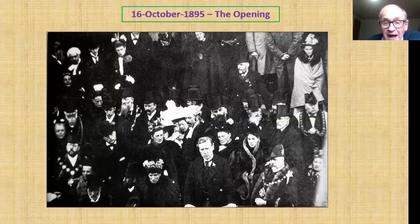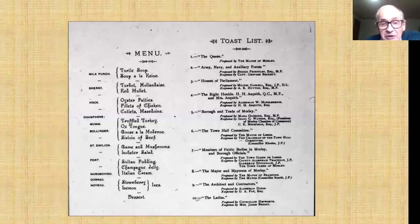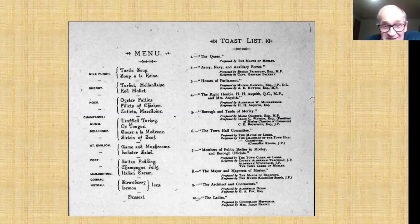The reason why I mention this is that after the opening, there was a reception in the town hall, and I have never seen anything like it in all my life. Look at the number of courses here, and with each course there was an alcoholic drink. In Morley, the nonconformist stronghold, and here you see all the various toasts that were done at that reception dinner.